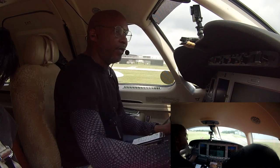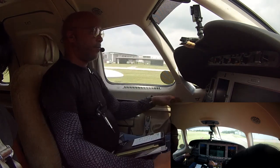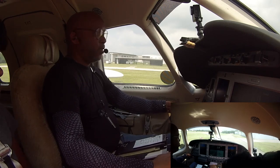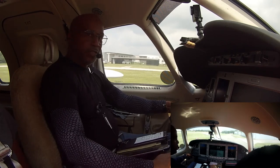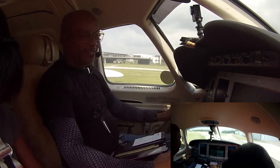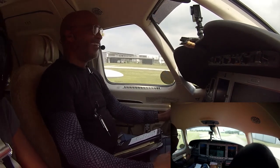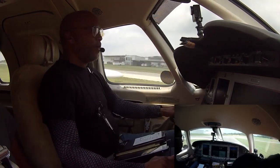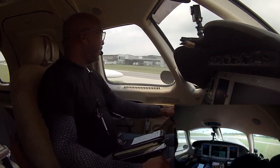Cabin air, lights, brakes, takeoff configuration okay. Burnish stage, traffic Eclipse 500 Delta Golf, taking off runway 17, burnish stage. That'll be fine. We're going to take off. We're going to make a left turn.